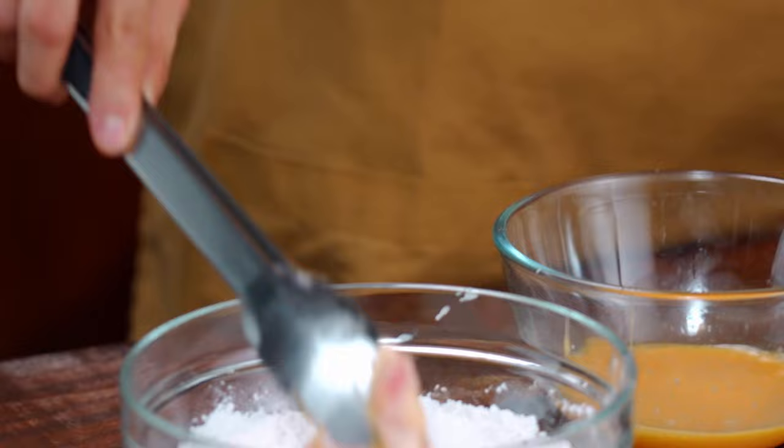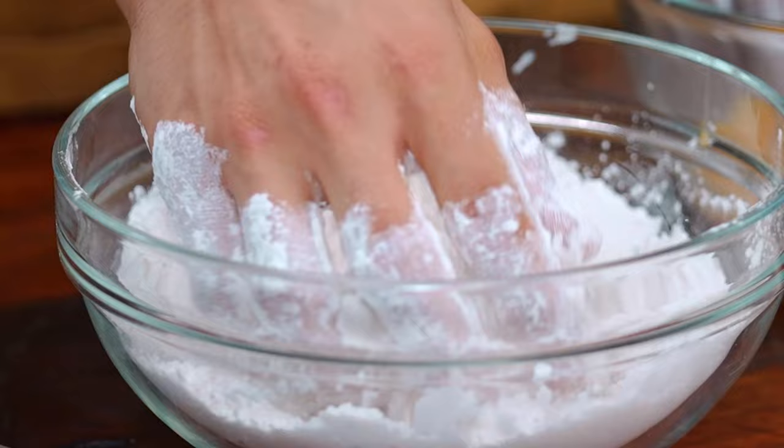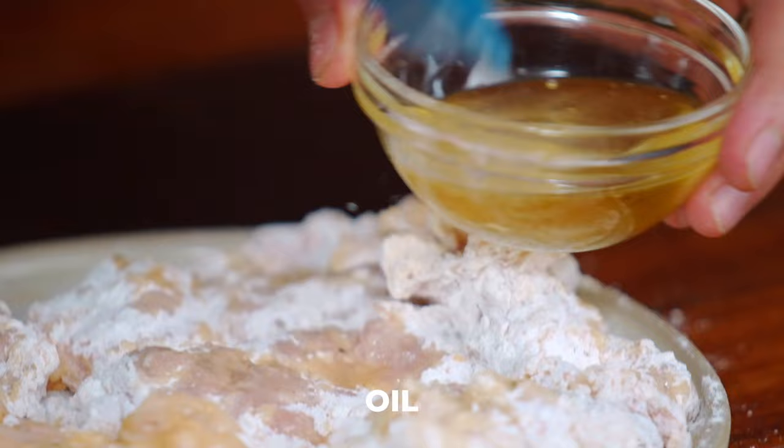One thing that's really important here is when you add your chicken to your flour, make sure you really press it in. With an air fryer, you risk kind of losing the skin of the chicken. So make sure to really get aggressive with it, and this will make sure that it actually clings on to the chicken. And then we're gonna brush it with a little bit of oil just to get closer to the real thing.